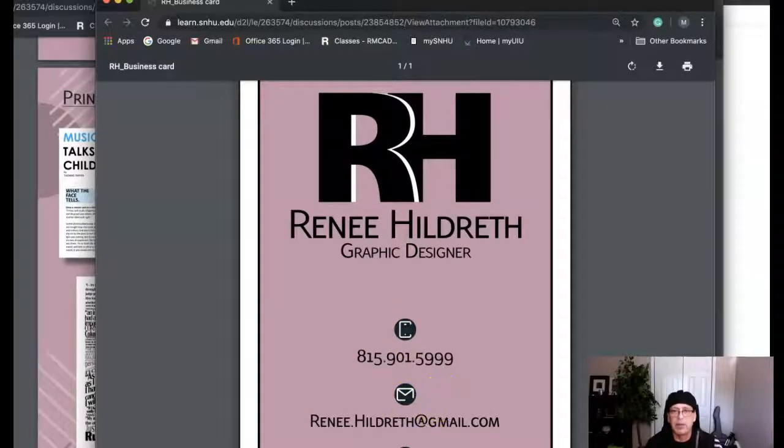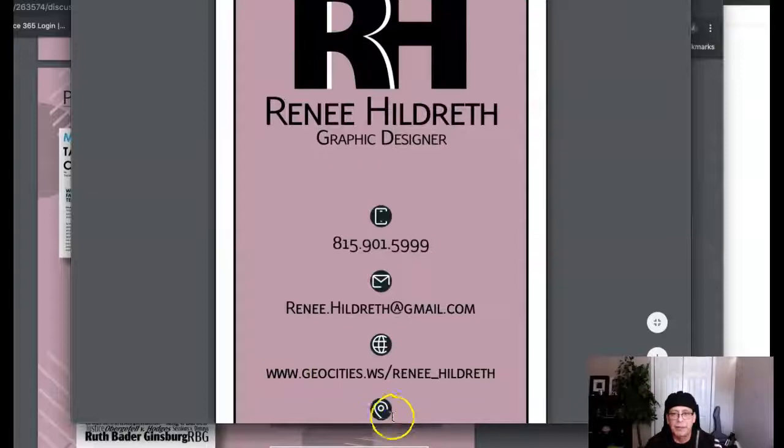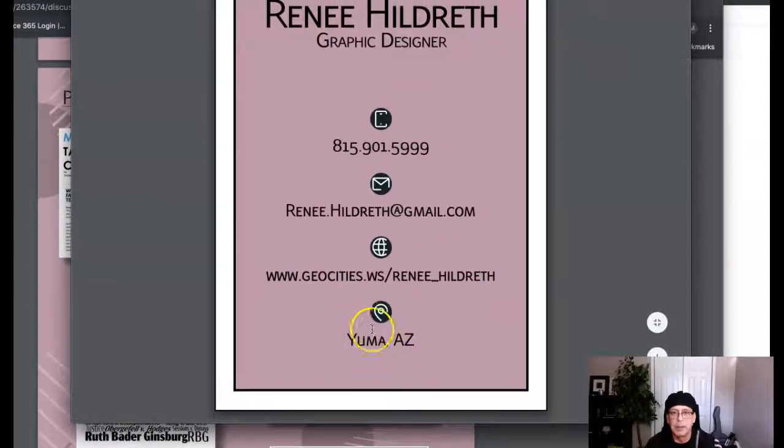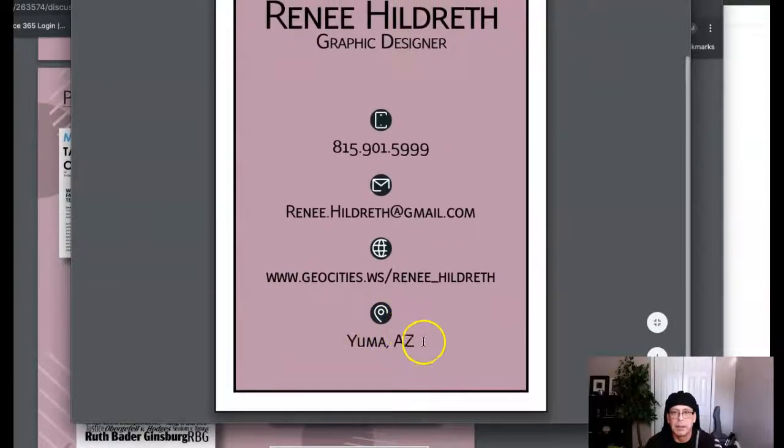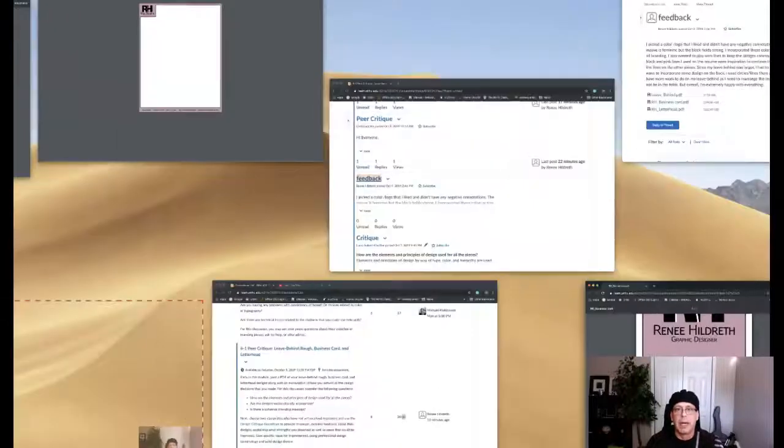Some of your icons are missing here. That icon is missing, part of the envelope is missing, and part of the globe is missing there. I'm not real sure. Then it also looks like this type here is larger than this type here, so you definitely want to be consistent there. Good job using old style figures. That's gorgeous. Okay.